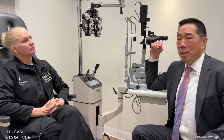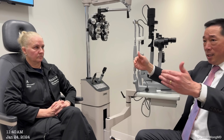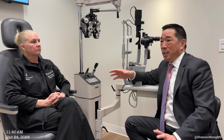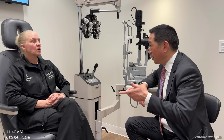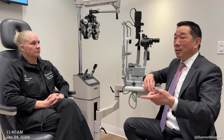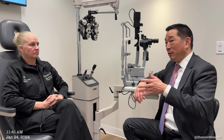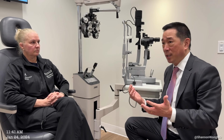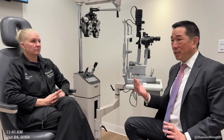Yeah, 5 weeks out. So when we put in the light adjustable lens, you could see far away and mid-range, but you couldn't read very well. Correct. And that's normal. And then we did an adjustment and we brought in your near vision better, but it took your far vision away. Correct. And then we did a second adjustment to the light adjustable lens and made your far vision better from your right eye and made your left eye about a -1.25 of nearsightedness. So as of today, you're basically in focus far away from your right eye, you're nearsighted on your left eye.